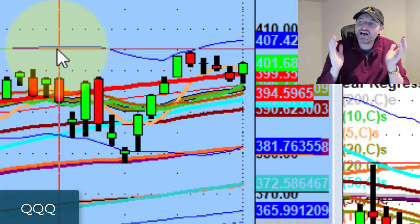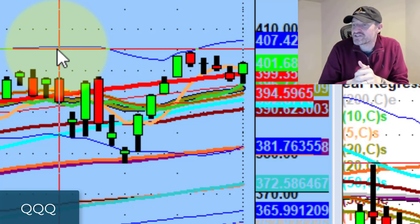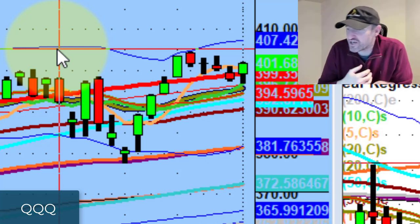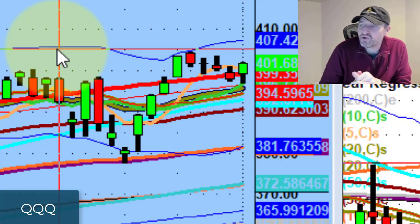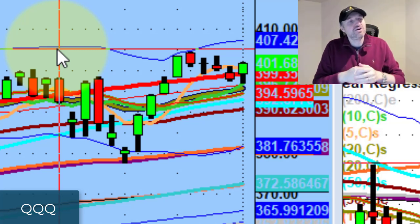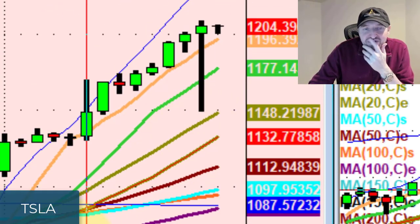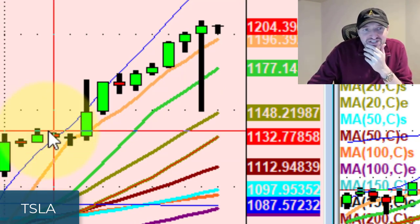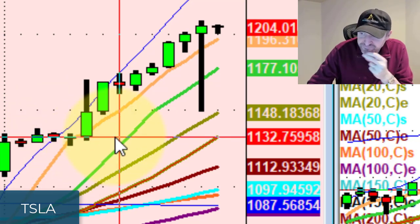The stock opened up in the 1130s. So I said, the only value that I want in Tesla, I'm not going to buy this thing into strength up 75 points. Let me wait for a bounce. So I waited for a bounce. This is a 60-minute view. First, Tesla got down to the 1141 area.